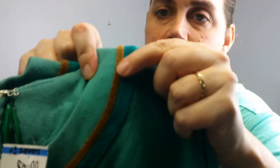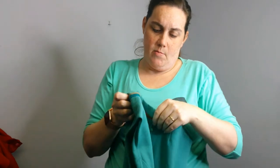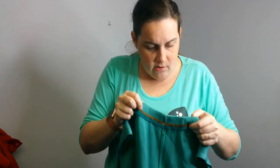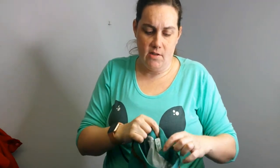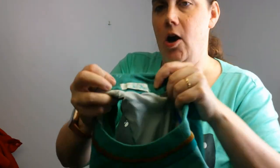This is just a little 60s shift dress. Very Jackie O inspired. It's got velvet here. It doesn't have any tags inside. But they didn't want a bazillion dollars. Oh wait, it does have tags. Didn't want a bazillion dollars for it. It says designed by Lee Collins.